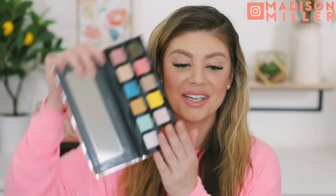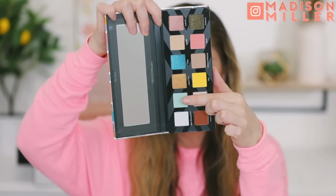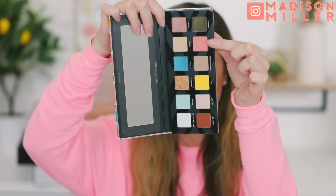Oh my God, these are pretty colors. Look at these. I'm living for the mint right here. And then also this really pretty coral shade that kind of matches my sweatshirt right now. So I'm going to swatch Remix. So pretty. That one's really, really pretty. And then let's go into Enigma, which is that mint. Let's see how this one is. Ooh, this is nice. Wow, that one's really nice.